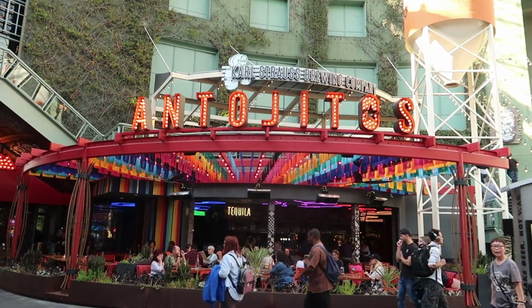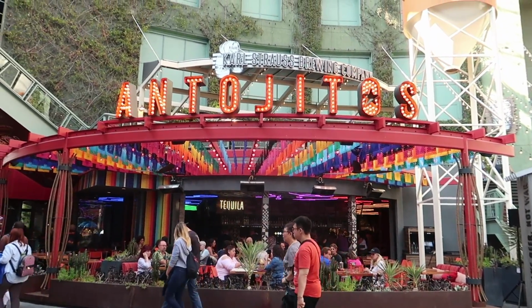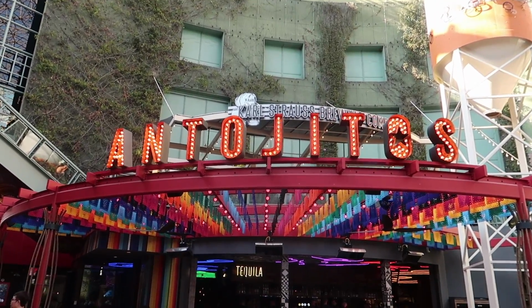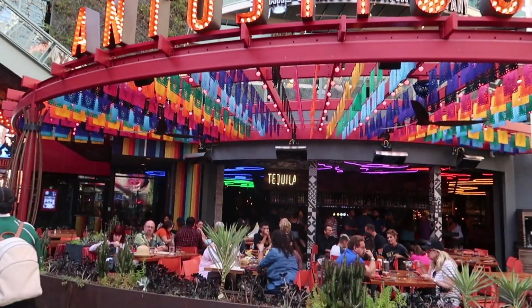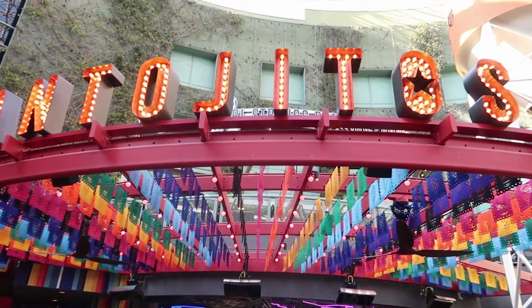All right, that is really it from Universal, but I do want to run into CityWalk here because there's a couple things new that I think you guys should know about. First up, Antojitos is open. If you guys are familiar with the CityWalk in Orlando, you probably know of Antojitos. It's a Mexican restaurant. It opened in Orlando about 4 or 5 years ago, but it's just opened here in Hollywood. They have really good drinks. It took the place of Camacho's, which was another Mexican restaurant, but I think I do prefer Antojitos. So that is open if you would like to partake.